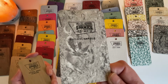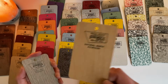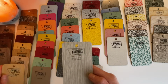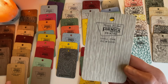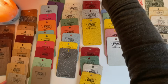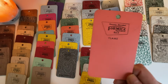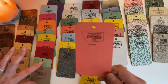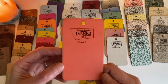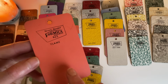Brown marble. Natural maple pickwood. And shell oak pickwood. Okay, what else? Ooh, I see one I think I'm gonna like. Flame. I like that. I may have to put together what I want for my kitchen in a minute here. I like that color. This is literally the color of my mantle.